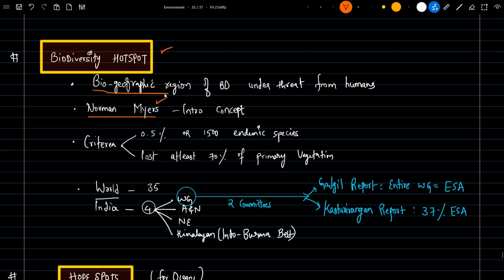It's a biogeographical region of biodiversity which is under threat from humans. These are the biodiversity regions where the depletion of biodiversity is so rapid because of human activities. So these are considered biodiversity hotspots, meaning they are very crucial for conservation.